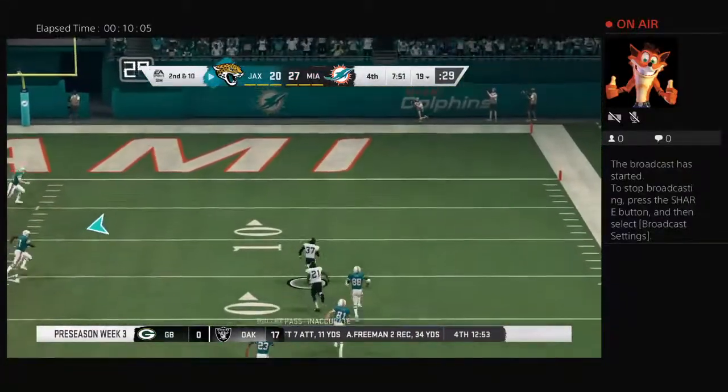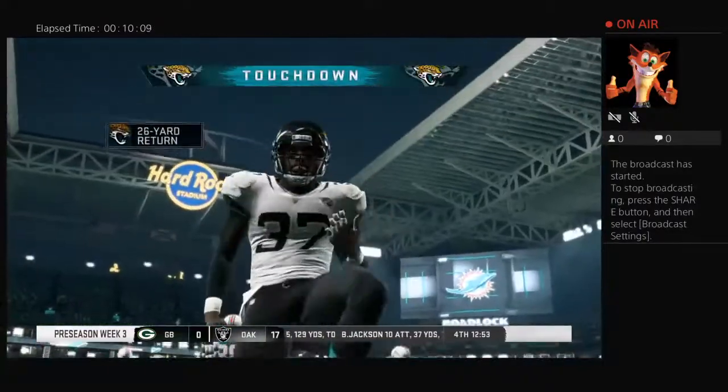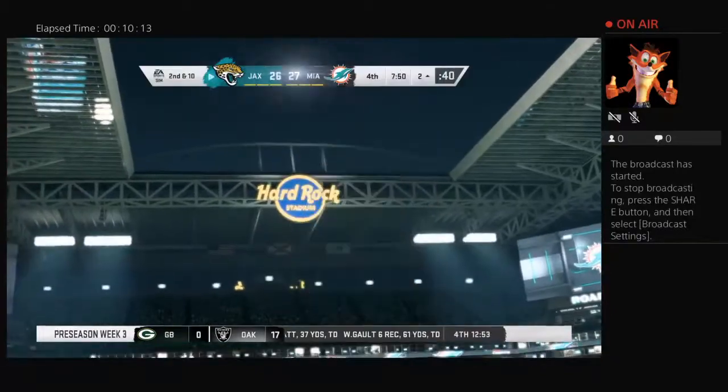And look at this. They get the turnover they needed. It's intercepted. Picked off around the 27. And he will take this one home. It's a touchdown.